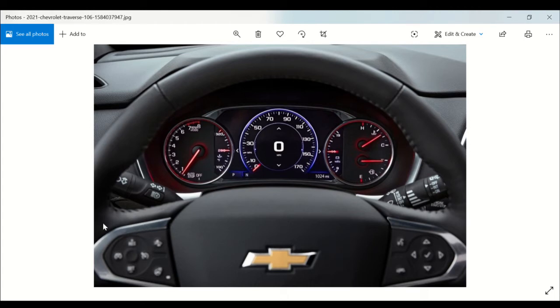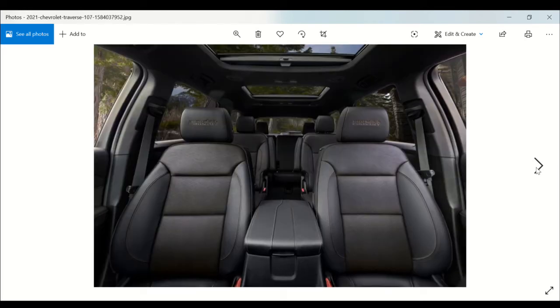Now, this car, the base L model is $32,000, the LS is $35,000, the LT is $37,000, the RS model is $45,000, the Premier is $48,000, and the High Country is $53,000. It's really a nice build. And even though some people may say it's plasticky, I don't really see what they're talking about. I do see nice sunroofs. I see the spacing in here. It doesn't look like cheap plastic to me at all.